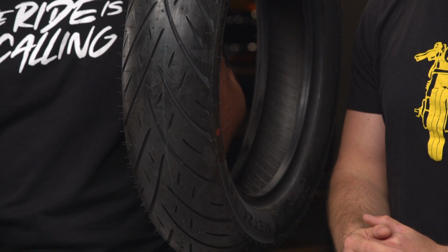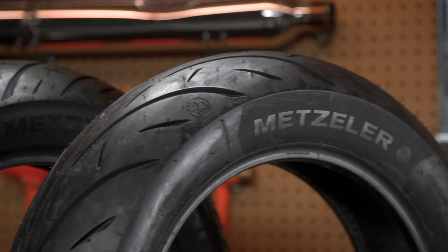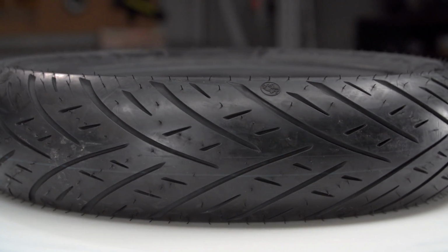Now, the Cruisetec features a dual compound rubber, which utilizes a harder compound in the middle and then a softer compound at the edges, thus allowing for a blend of longevity as well as performance. We've heard some complaints from folks around the Commander 3s regarding their wet weather performance. The Cruisetec tires, however, offer great grip in both wet and dry conditions.